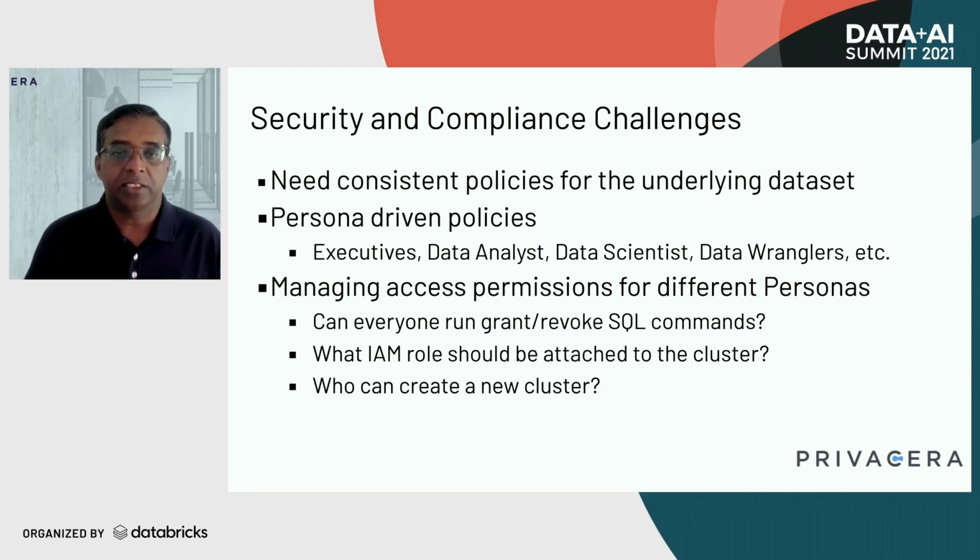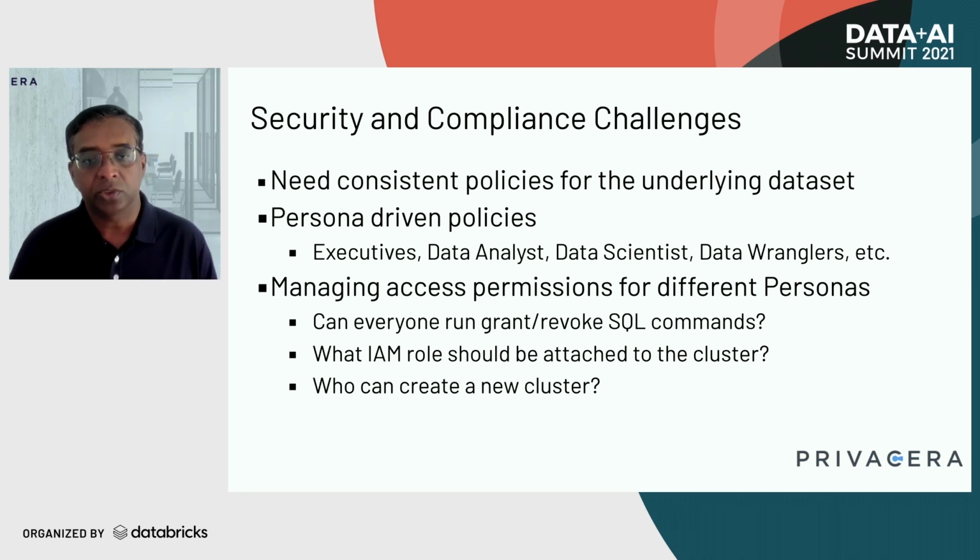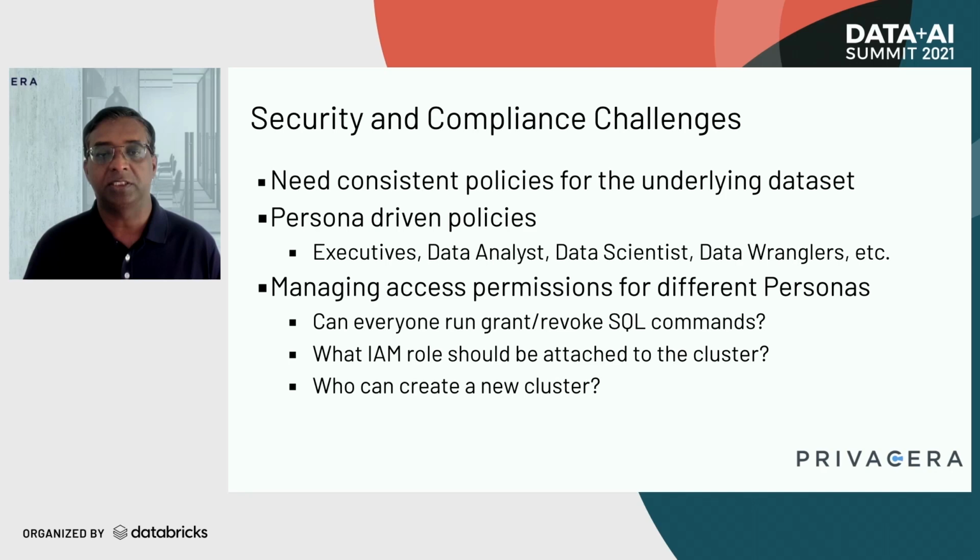While SQL Analytics solved the problem of user experience for multiple personas, it also introduced a new challenge. Now you have the same data set accessed by two different tools, by two different personas, but you still have to keep the same security and compliance policies consistent across both tools. Also, now you have two different admins managing the policies. You have one set of admins managing the policies for SQL Analytics using SQL grants and revokes. Then you have another set of admins managing the cluster policies, like the IAM roles for the cluster and the credential pass-throughs. So there's a possibility of inconsistency in the policies themselves.